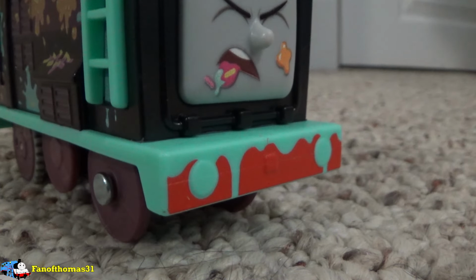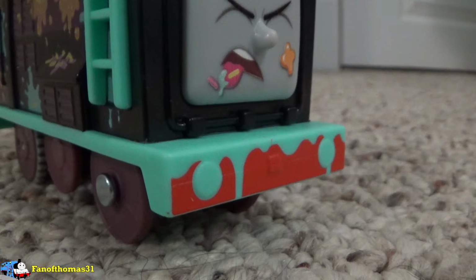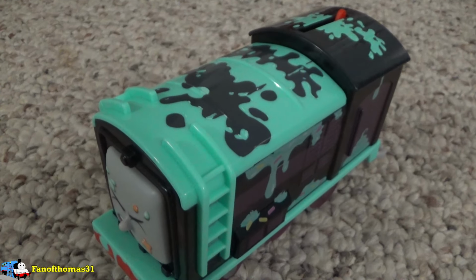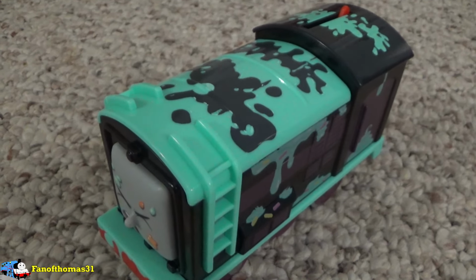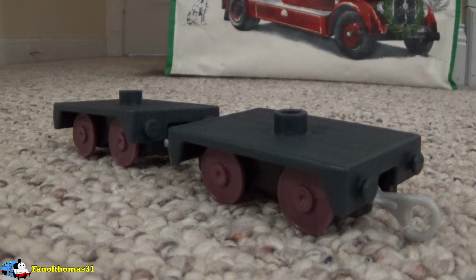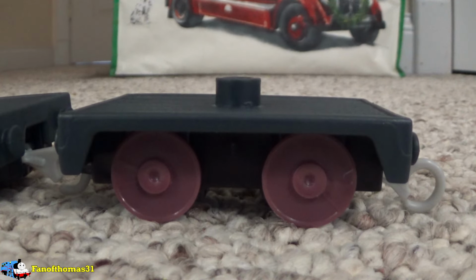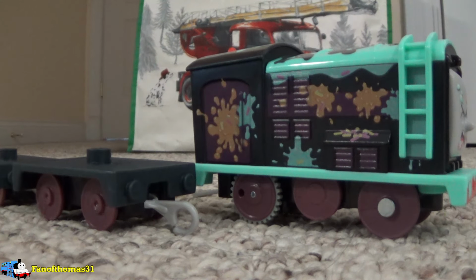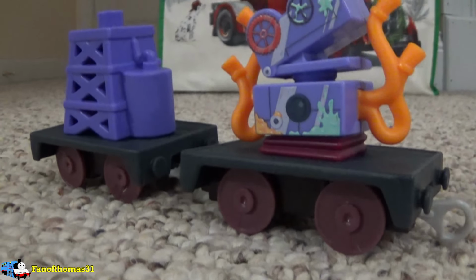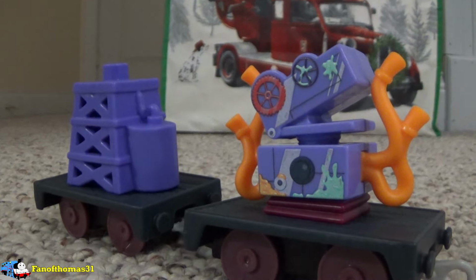His running board is blue with red printing on the front and back to make it look like it's covered completely in frosting. His roof piece is also blue with black splotches to add to the illusion. The cars Diesel comes with are two standard flat cars. They have black bodies and dark purple wheels to complement Diesel's color. That's all there is to the flat cars themselves, but the cargo they're carrying is very interesting.